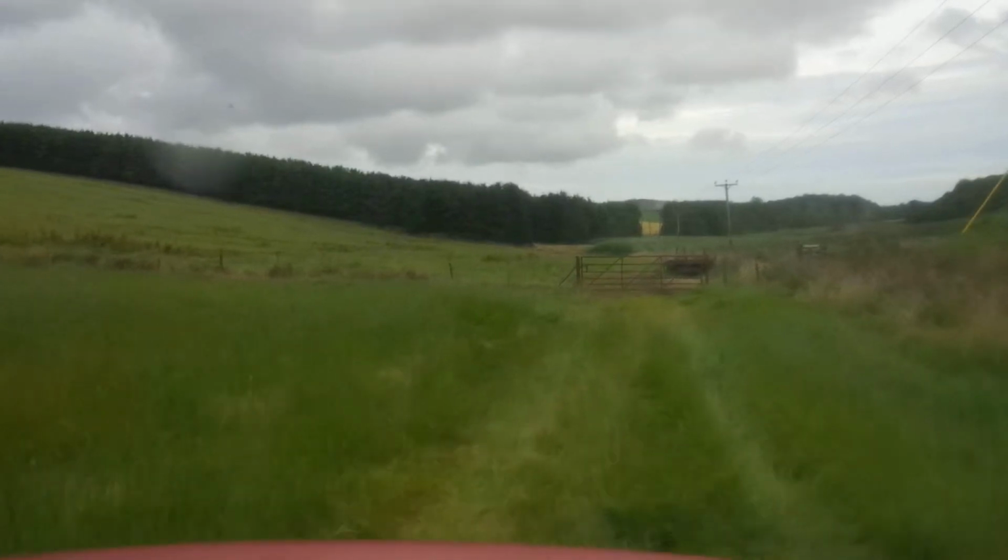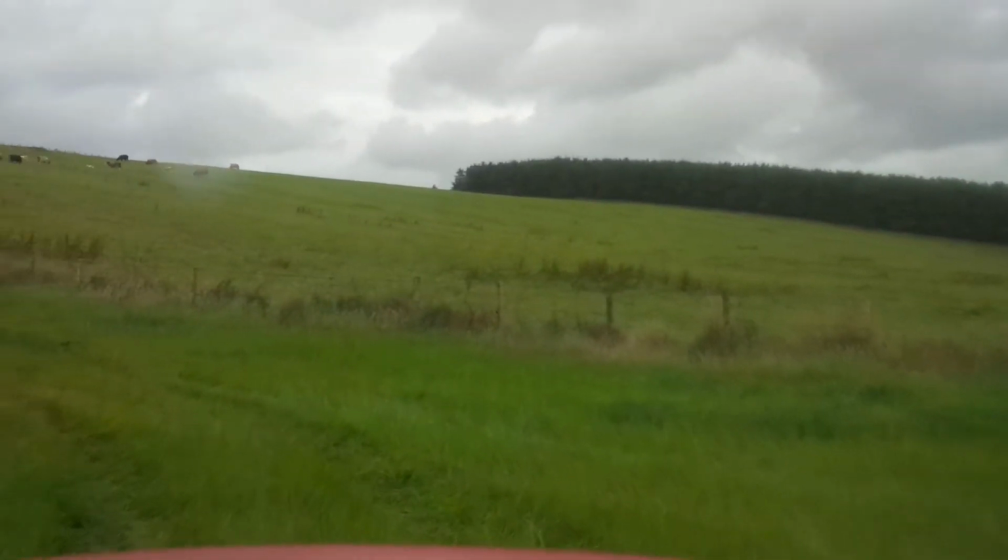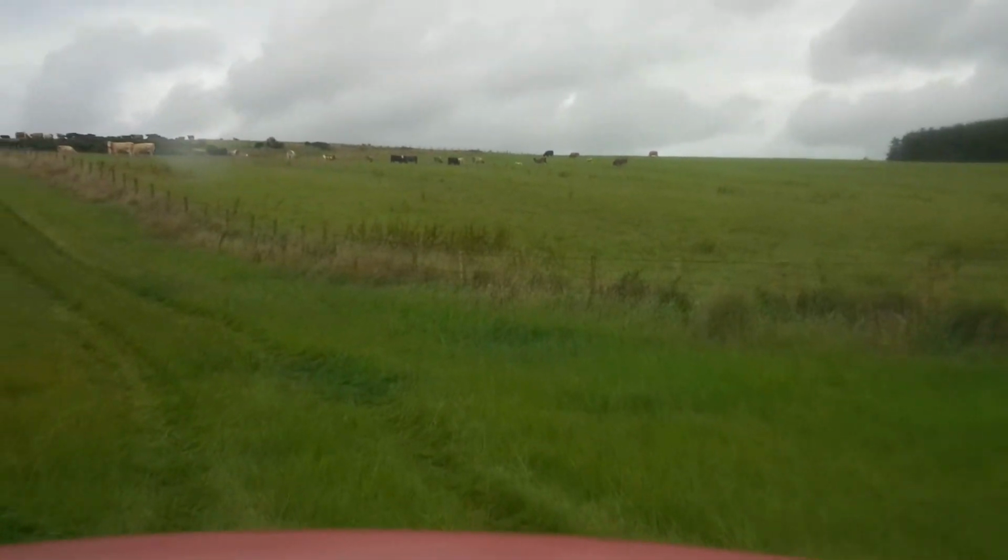I don't think I've ever skied the length. I've flown there a few times. We're just taking off from the road. Right.